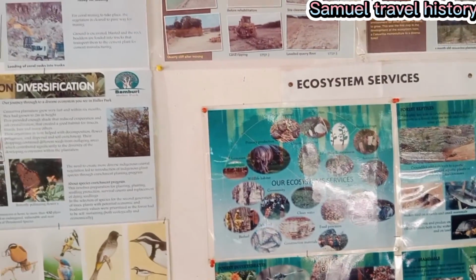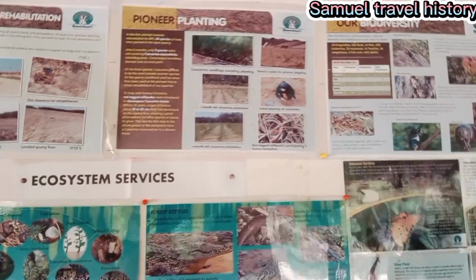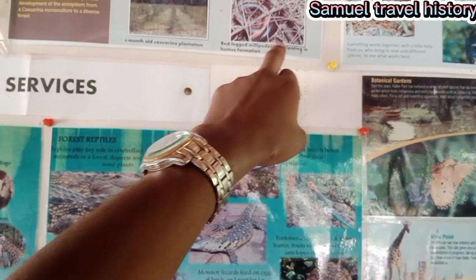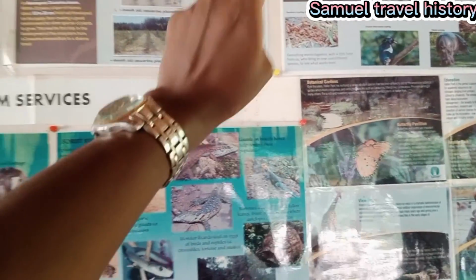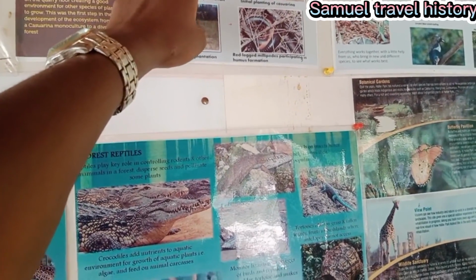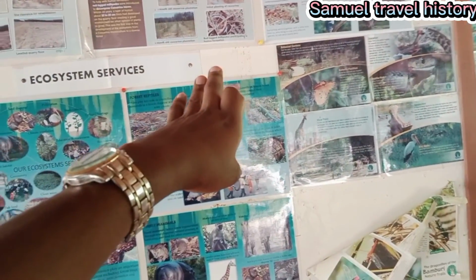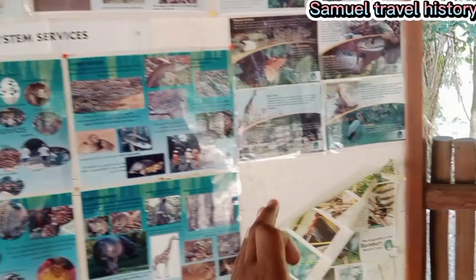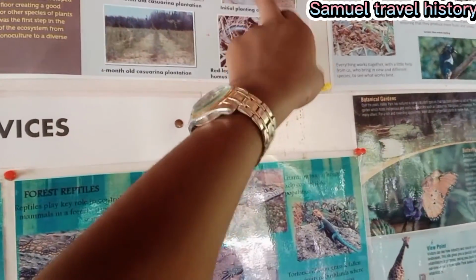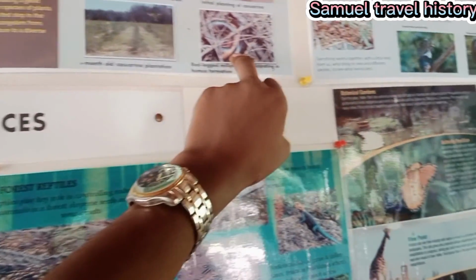That is 1970s, maybe 1971. And these were the first millipedes that were introduced, the red-legged millipede participating in the humus formation. This is the millipede that was found initially when Casuarina, this plant, was planted and survived. You remember when I was explaining the processes undertaken during the rehabilitation. So, initial planting of Casuarina, and then it survived 6 months. And then the millipede happened.